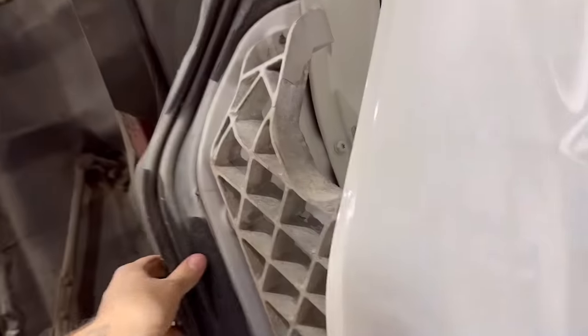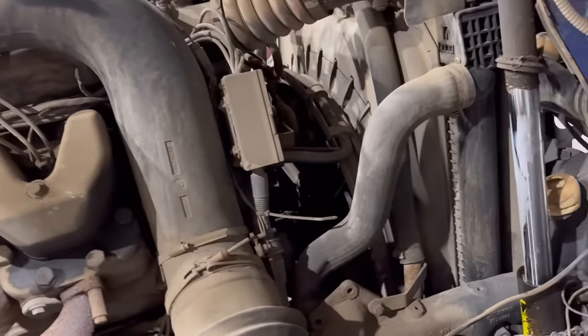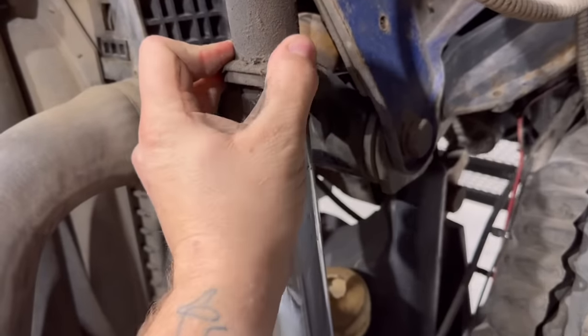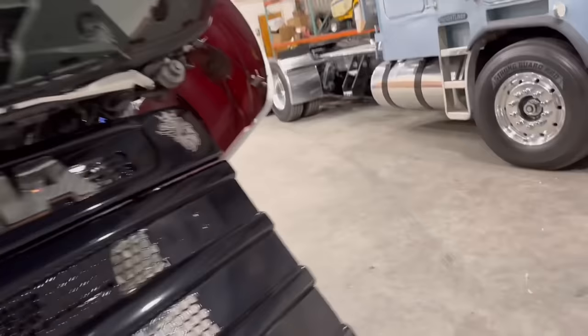Everything looks pretty solid. My other truck didn't have any of the original rubber trim here. We could replace that stuff. Some of the heat shield and stuff in there could be replaced whenever we go to start making this thing brand new and pretty again. The hydraulic cylinder that lifts the cab up and down obviously is leaking. I think that right there is actually supposed to be down inside that cylinder, but it's not leaking that bad, but it is, of course, leaking some.